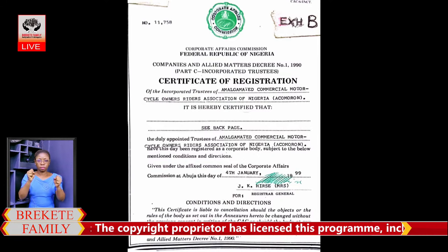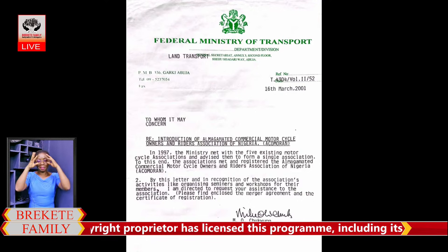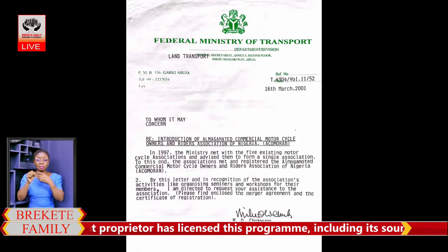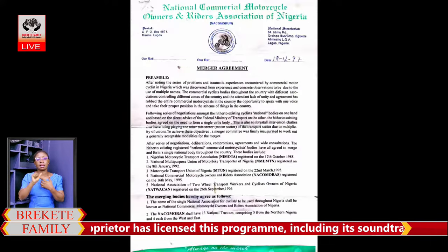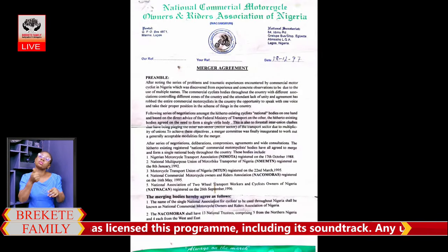So now your turn. Now my turn. Specifically written in this murder agreement, Alhaji Sani Hassan from Kano will be the president, but they deny me. So after this one, they went to the CAC.